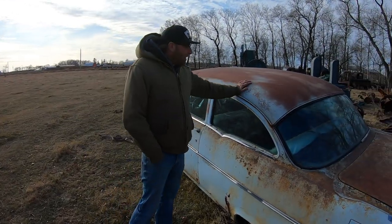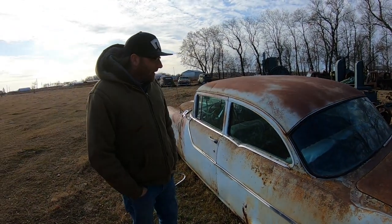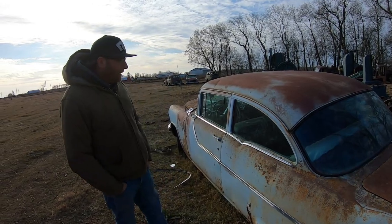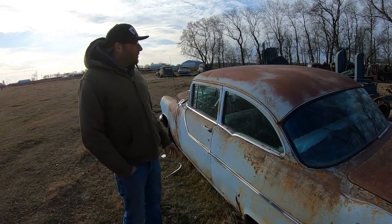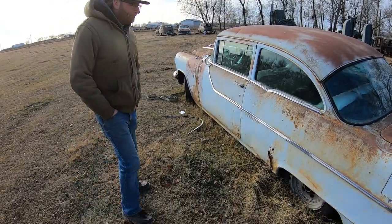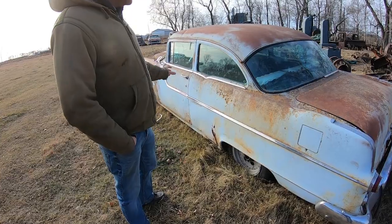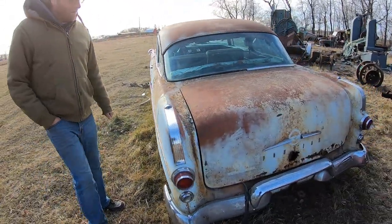Okay, here's a project that I bought a couple years ago. Actually, it was two cars. I had the bright idea of turning this '55 Pontiac Post into a Chevy. So it was, I think, $800 I bought the pair. I bought this two-door Post, '55, and I bought a '55 Chevy four-door. And it was full of quarters, which we'll show you after this. But my intention was to make a Two-Lane Blacktop style '55 Chevy.